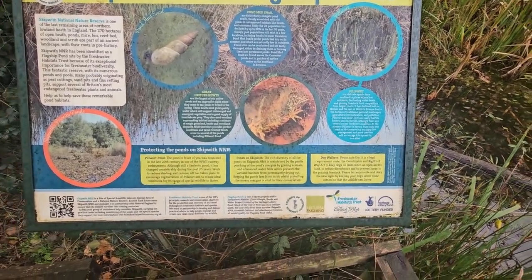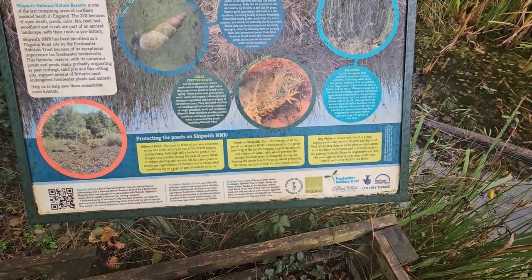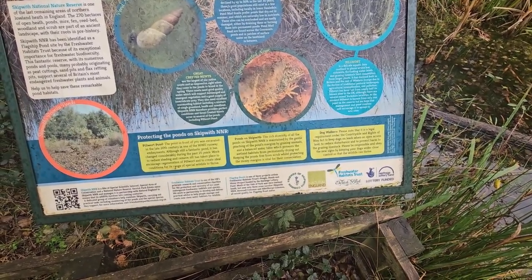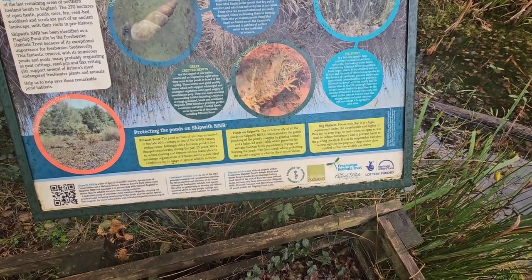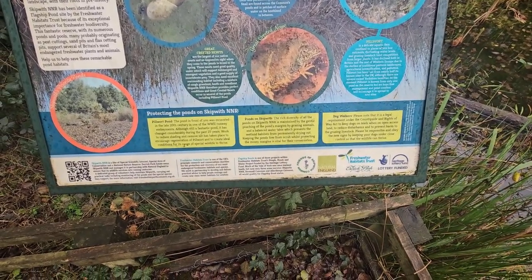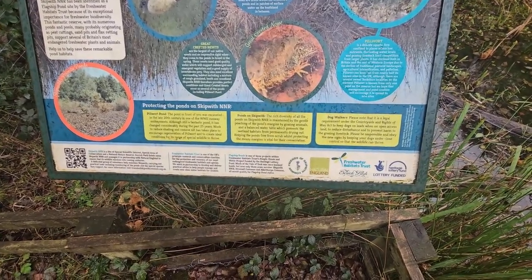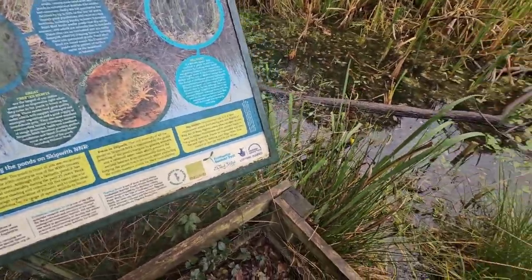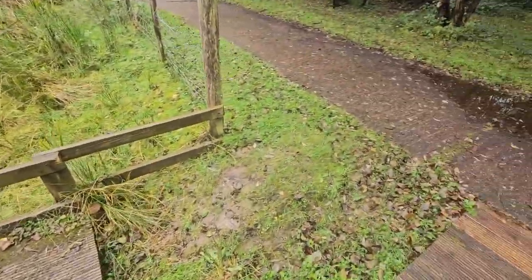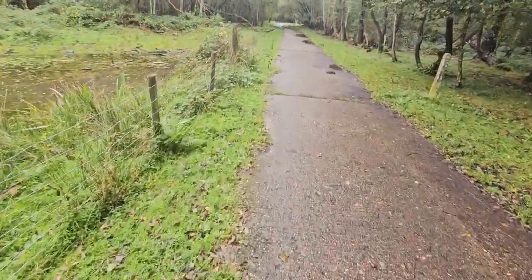The pond in front of you was excavated in the late 20th century in one of the World War II runway embayments. It has changed considerably during the past 25 years. Work to remove shading and remove silt has taken place to encourage regeneration of pillwort and to create ideal conditions for its range of special wildlife to thrive. Be careful on wooden boarding.